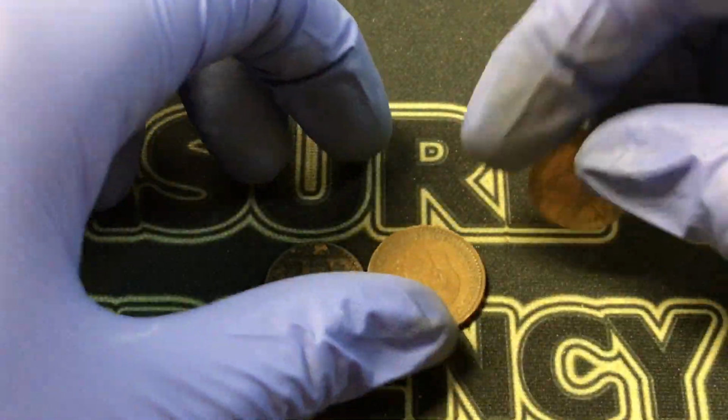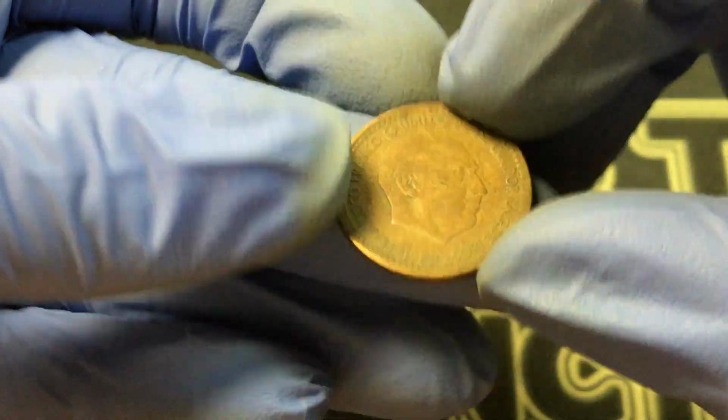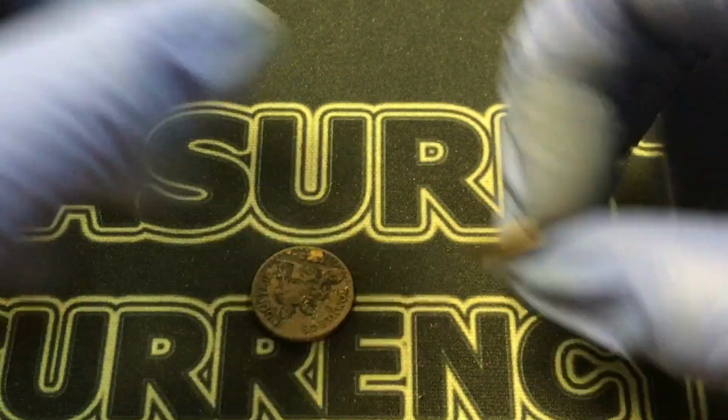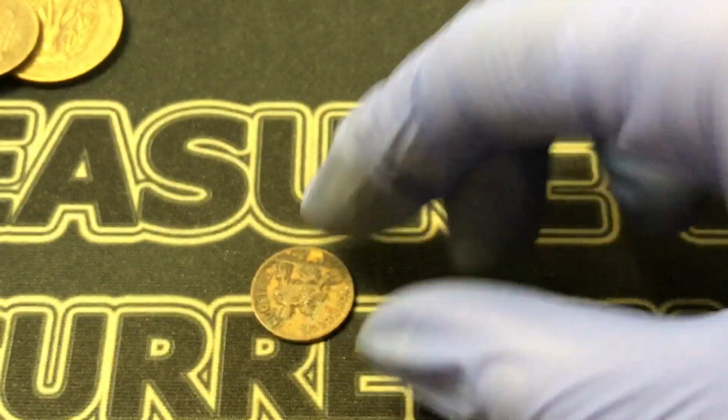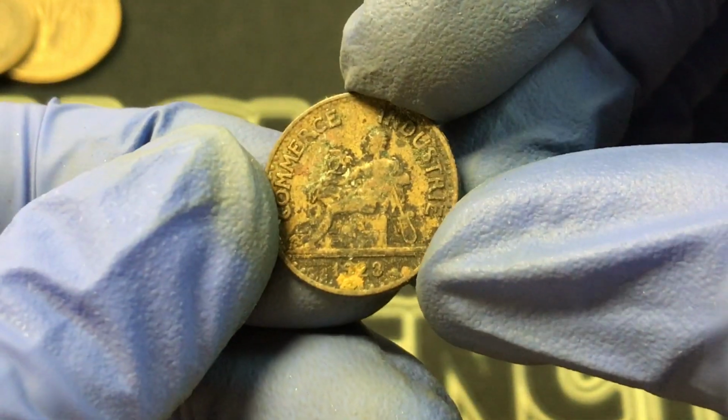And then our last 3 of this hunt are going to be this Spanish one. This French coin, a little older, 1941, 50 centimes. And then this one, also French, 1923, Chamber of Commerce, 50 centimes.